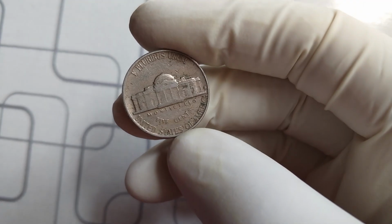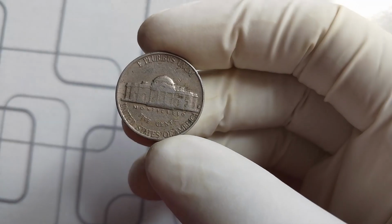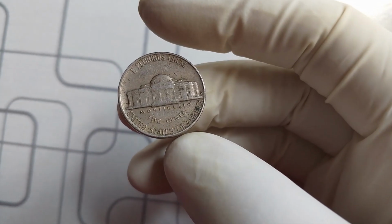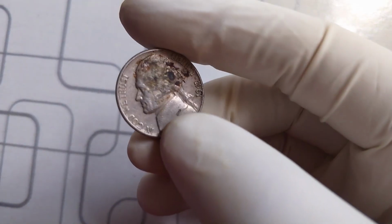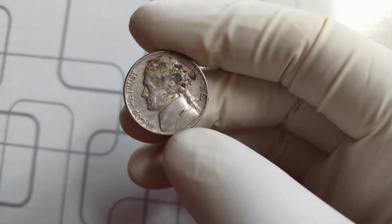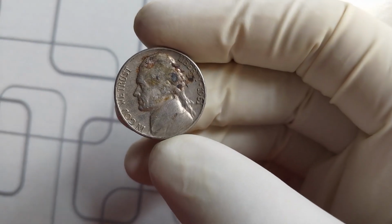Over the decades, the Jefferson nickel became one of the most recognizable coins in America, and millions upon millions were minted. Because of these huge mintages, many people assume they are not worth collecting, but as we will learn today, certain dates, certain errors, and certain mint conditions can transform an ordinary nickel into a rare treasure worth a fortune.